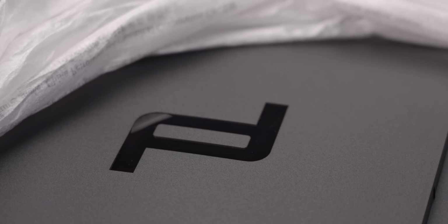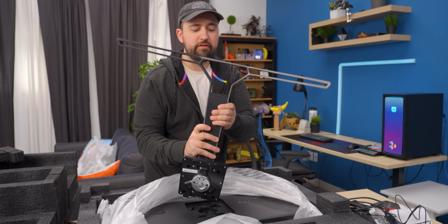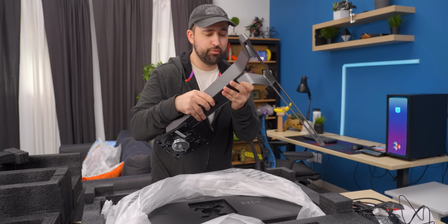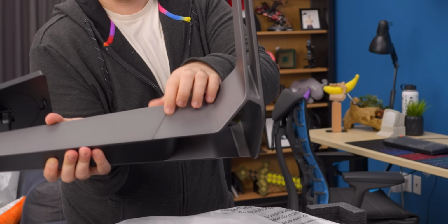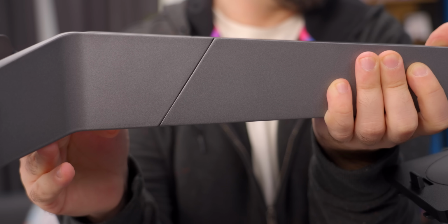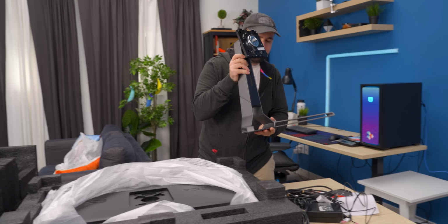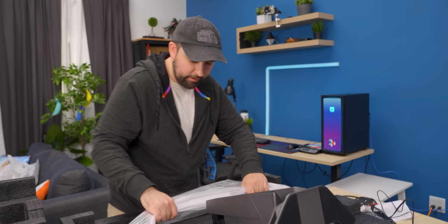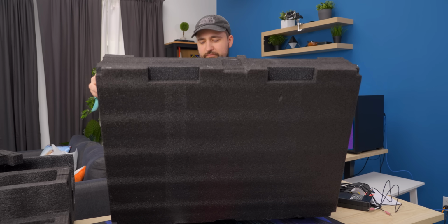I have no idea. But yeah, we're gonna do the classic move the foam, click in the stand. This one actually comes fully assembled. It's a single piece, which is actually really nice. Well, no, okay, sorry. It's not fully single. There's a gap here, so this is joined together. I do already really dig the design of the stand, but let's plug it in. Looks like it's just standard VESA 100 by 100. Okay, wow, this is heavy. Get off of here, foam.